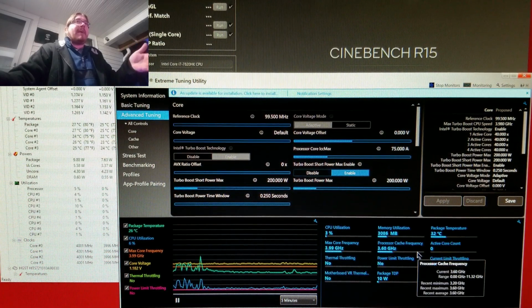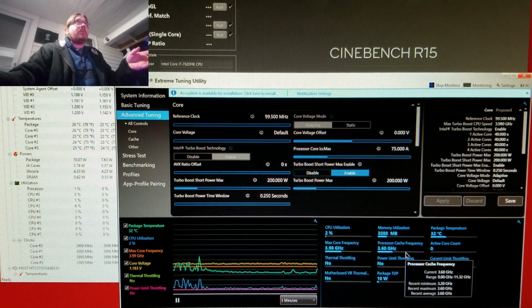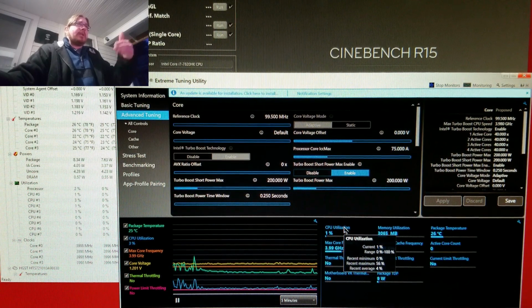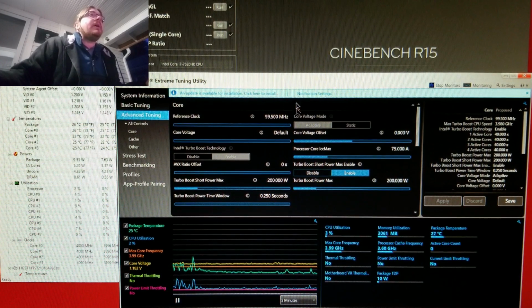You can also use MSI Dragon Center to overclock this laptop, which uses Intel XTU to overclock it anyway. So we're going to skip the Dragon Center and go straight to XTU. So we're going to see what we can really do.